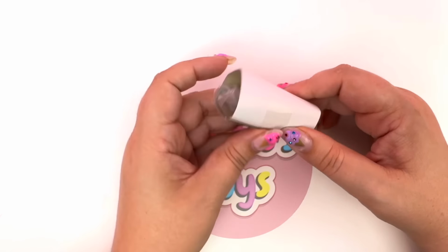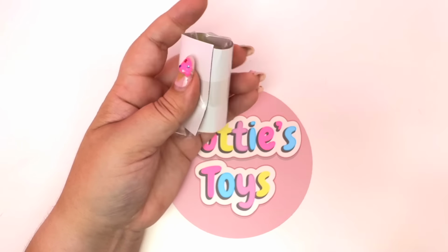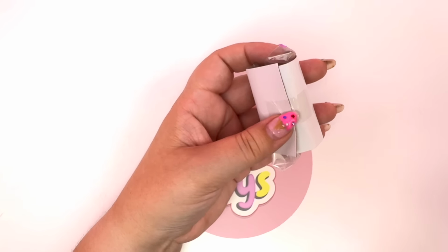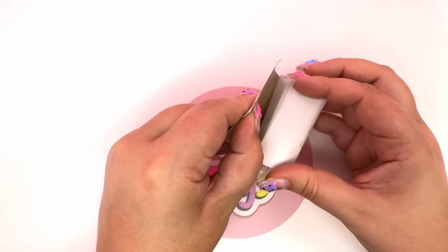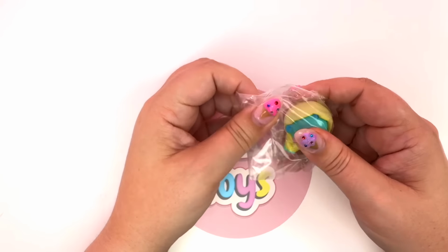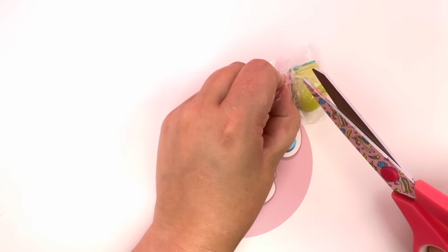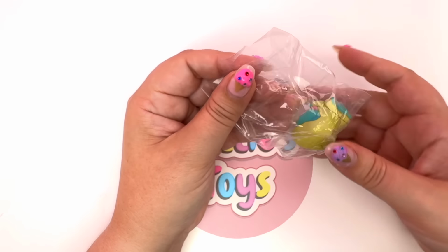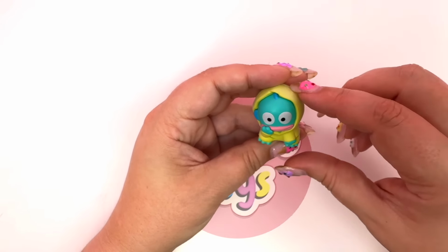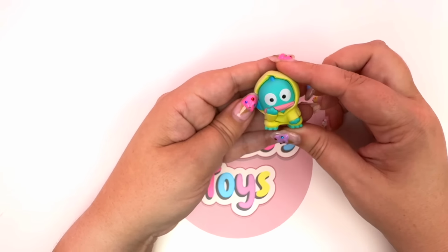Oh, there's another package. There is another package. So let's go ahead and take our scissors and just snip it right there. Okay, let's go ahead and open this up. Oh my goodness. So we have one of our new characters. All right, so we have some more tape. Let's go ahead and cut that. And oh my goodness, I love the hoodie. I love this, so cute.